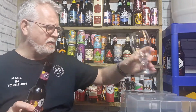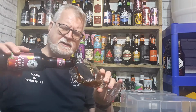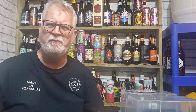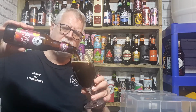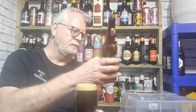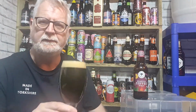I picked up a load of these, an absolute bargain. These cost me, from a local distributor, I think I picked these up in Castleford, about £1.50 a bottle of very good beers. Absolutely amazing. So this is readily available.